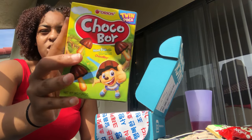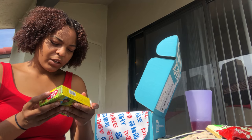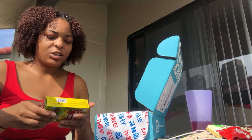So this is what the packaging looks like. I'm trying to, okay, it says a biscuit and chocolate. I'm guessing it's shaped like a mushroom.